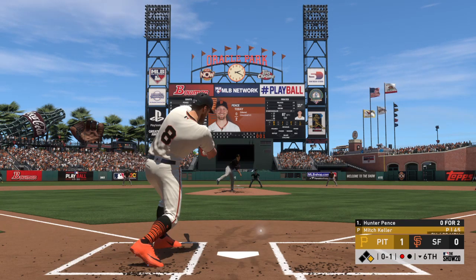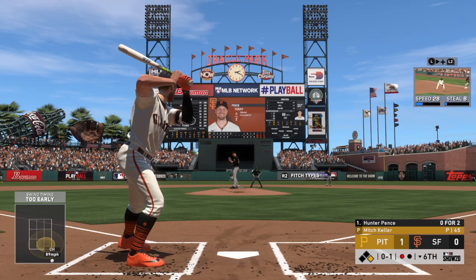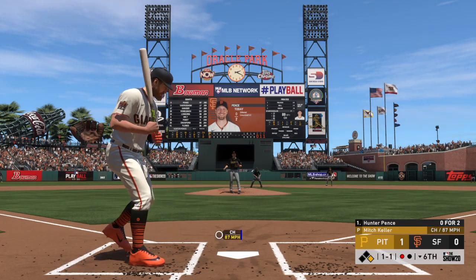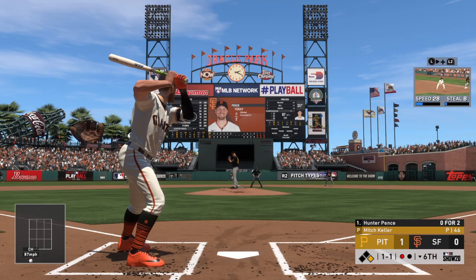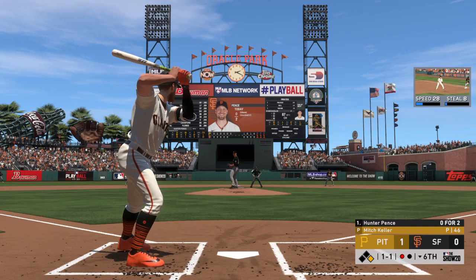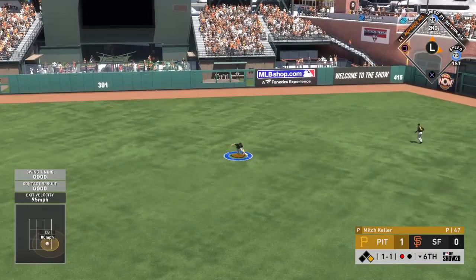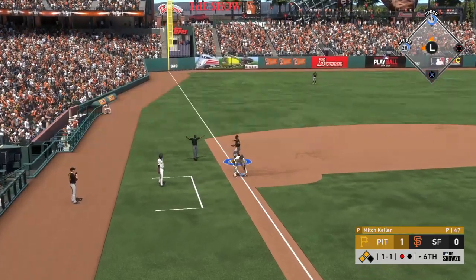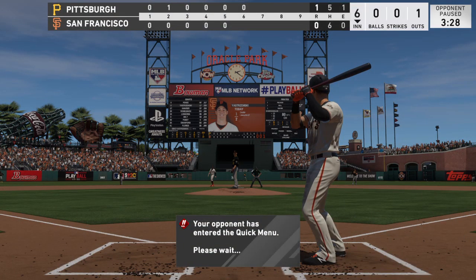From the stretch, swung on and missed. It's 0-1. Off speed pitch in the dirt as he takes it for a ball. Hits are even right now at 5 aside. Back up the middle and in for a base hit. Long throw to third. And he's safe. The left fielder, number 5, Mike Yastrzemski.